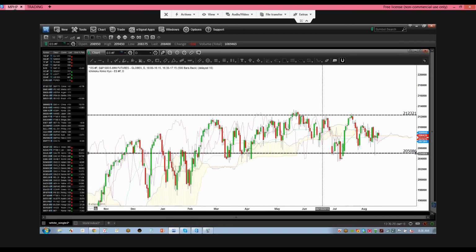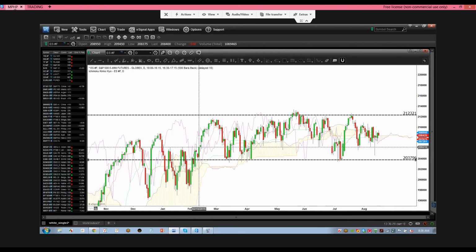And let me take this here and move it down to this support right here, which represents everything a lot more accurately. So you can see from the beginning of February, we've been entering this range here, and that's the range we're entering right now for the E-mini S&P 500 futures.